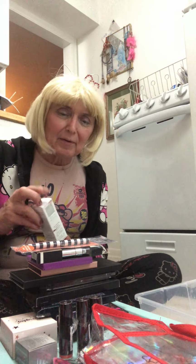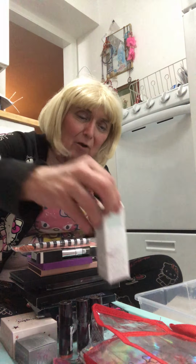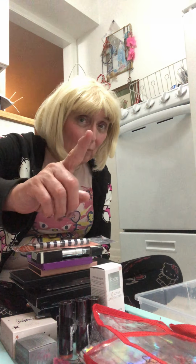This is Kate Somerville. Kate Active Concentrates. Smooths and firms the skin. It's an overnight thing that you do, I think. But if you've used this, give me a hint. How do I use this? Be very careful with it. The instructions say, don't use too much. Okay, I won't.